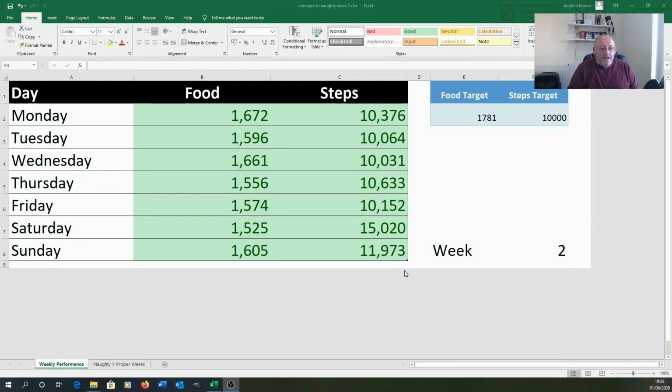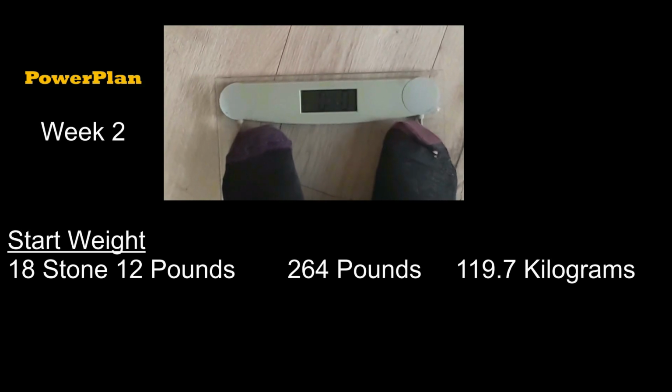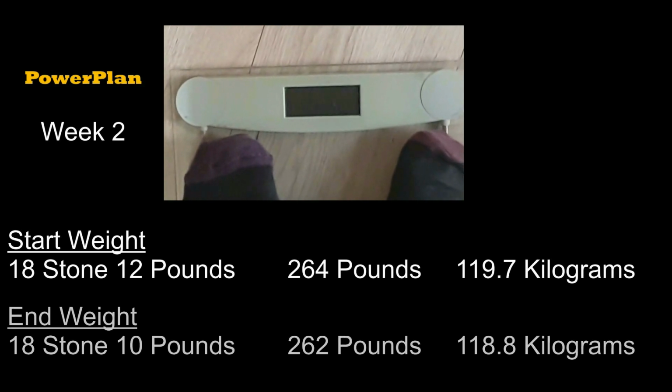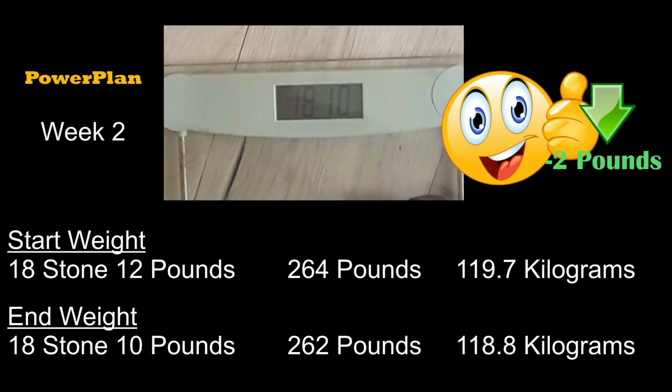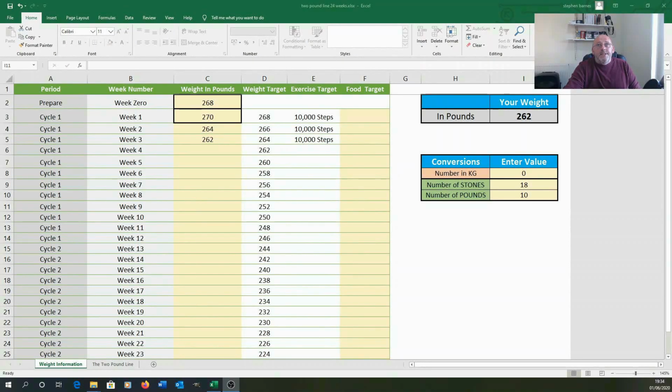So the next thing to do, and as always, is jump on the scale and see how much weight we've lost. And as we've just seen there, that comes in at 18 stone 10. If I convert it, that works out at 262 pounds. I'll put that in as start of week 3 weight is 262 there, which is 2 pounds lost.